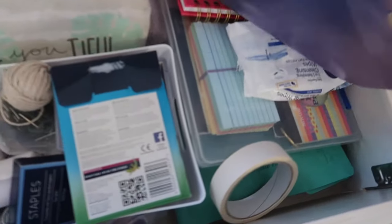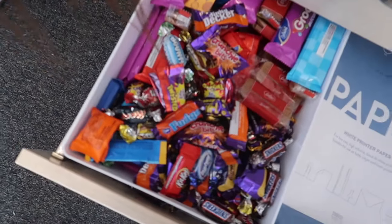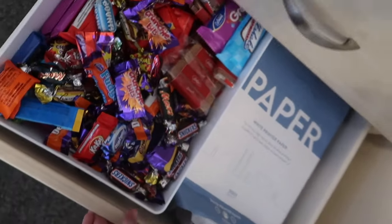My camera missed out my pen pot. There's a pen pot, tape, things, all sorts of stuff. And then under here I have some bedding, some spare towels and snacks. Spare paper for the printer, which doesn't even work, and stuff. So not that exciting. Here I've got some more pictures.